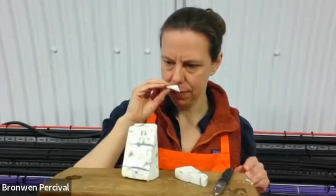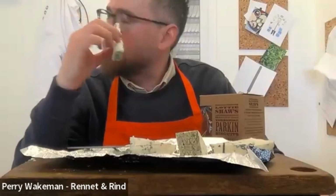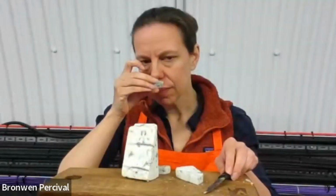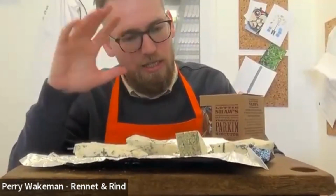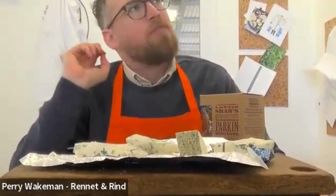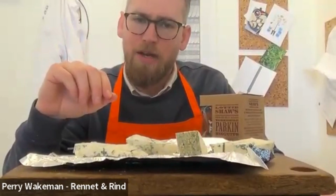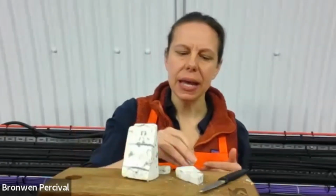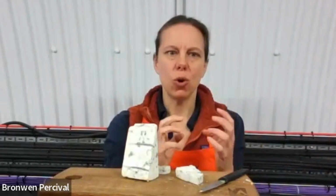So now are we on aroma? Yes, please. Smells like a blue cheese. That's good. It's not massively pronounced, but out of these cheeses, this is the most familiar blue note that we have had so far, if that makes sense. It's not projecting a huge amount of aroma at me, but it's not a bad aroma. It's not ammoniated. I would give it a nice middling score.